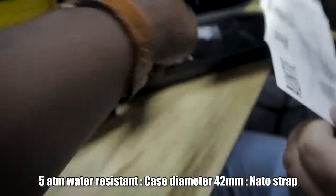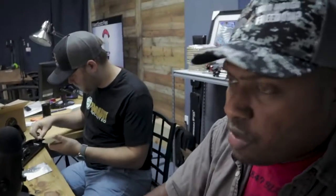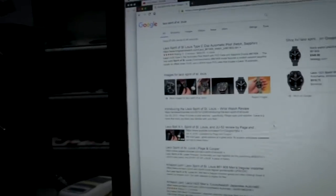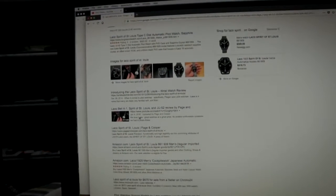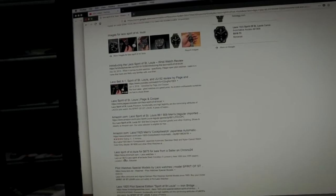And when I look this up, let's flip over here for a second and see what is on the interwebs about the Laco Spirit of St. Louis. There's lots of different things here. Right now, it looks like Newegg is selling it for $549. That's a good deal. Here's another place selling it for $519. I see Chrono24 selling it for $675. Their whole thing here is all in German too, so I can't read it.